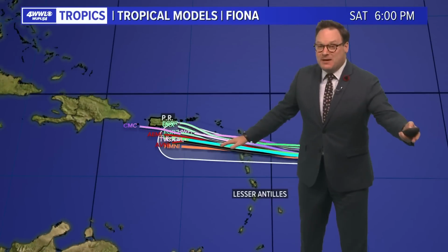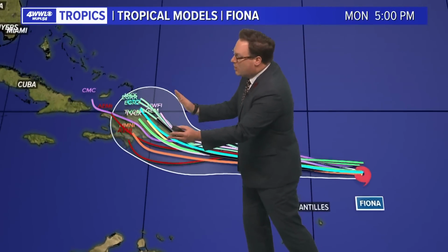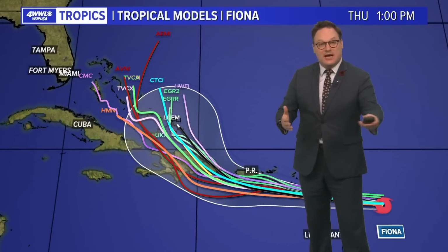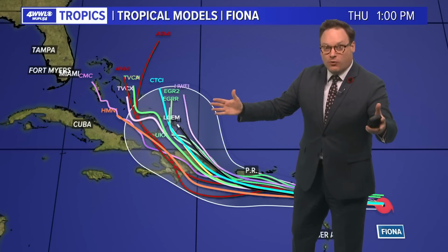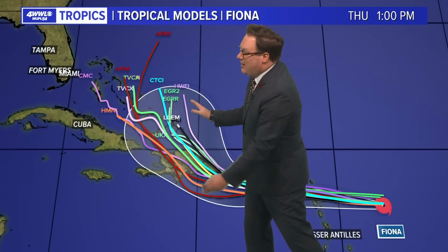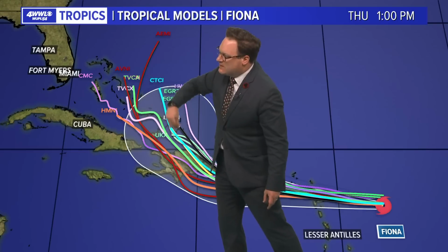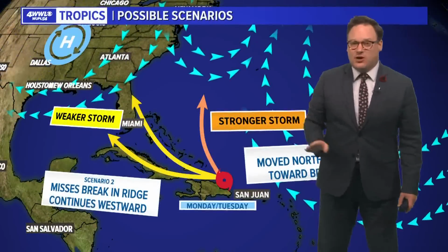And the models have been in fairly decent consensus with that. Yes, there is a little bit more of a spread, but that is all taken into consideration with the forecast from the National Hurricane Center. That's why the track widens out. There's more wiggle room for that forecast as you get further out. And that is being taken into consideration. There may be a little bit more of a guidance a little closer to the East Coast, but still keeping it out of the Gulf of Mexico.